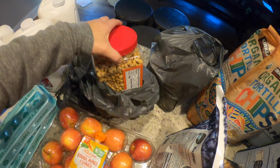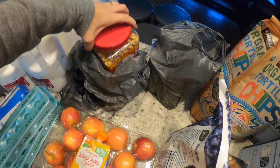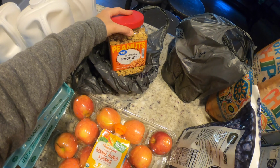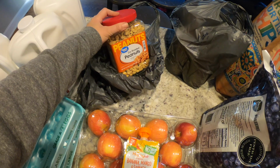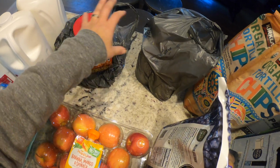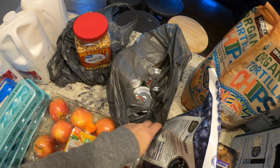They pretty much make their own breakfast. I also got a big thing of peanuts from Walmart, and these are just lightly salted, dry roasted peanuts. These are good for snacking, but we also make our own peanut butter. And I know I could buy peanut butter, but honestly, I really like knowing what's in the peanut butter, but also homemade peanut butter just tastes so much better. So if possible, I like to make it myself.